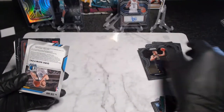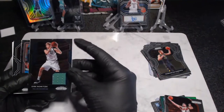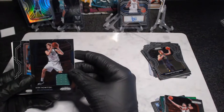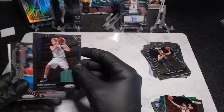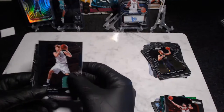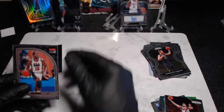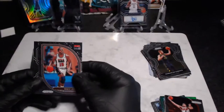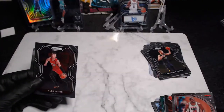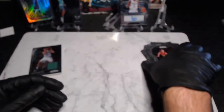Here is our memorabilia. Ooh, nice hit for the Mavs. Ooh, it's that pretty Kelly Green, too. Got that Dirk Nowitzki. That's a pretty cool hit for a memorabilia card. We got Mr. Magic in the USA jersey. And second-year bubble star Tyler Herro wraps up that blaster.